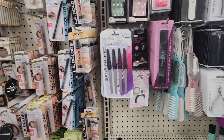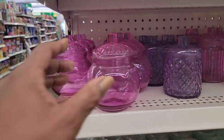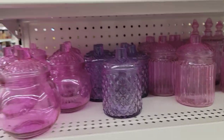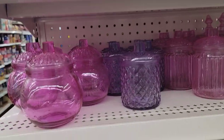So I guess I'm going to be heading back down the road. We'll see. Marina would lose it if she saw these cute little jars. They restocked them, or they either had them in the back somewhere. But she loves those jars.